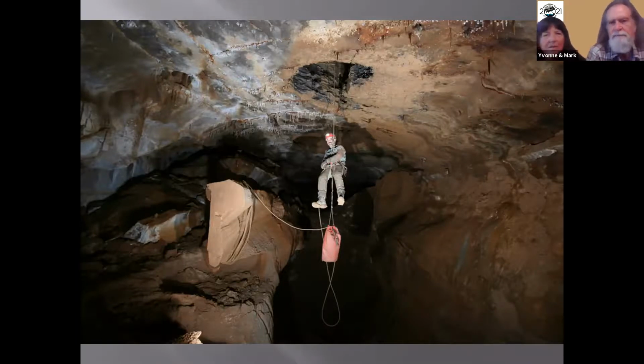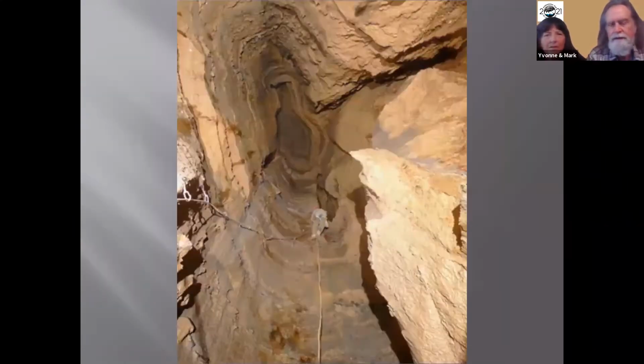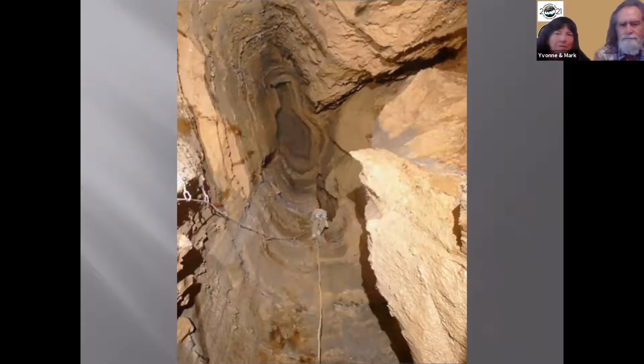We actually found this from the bottom, but we climbed up into the ceiling and climbed up through that hole to see where it went. When you look up a dome, you never know if you're going to find passage at the top. For example, here, you just have to bold climb up to it to see if there's passage. That makes it really exciting.